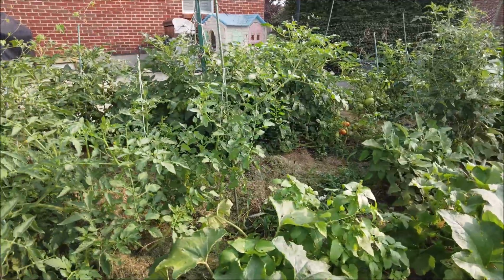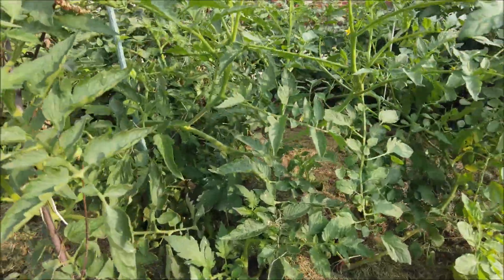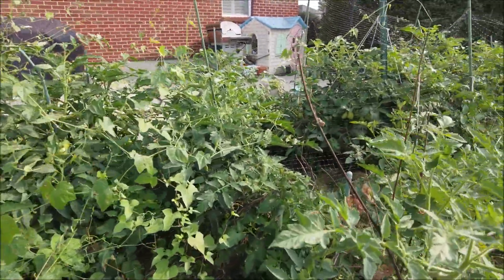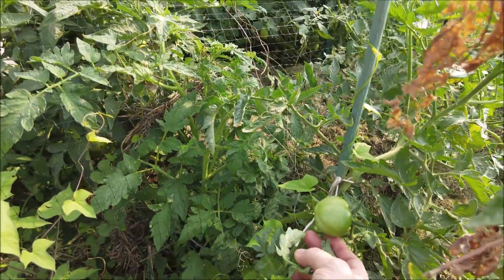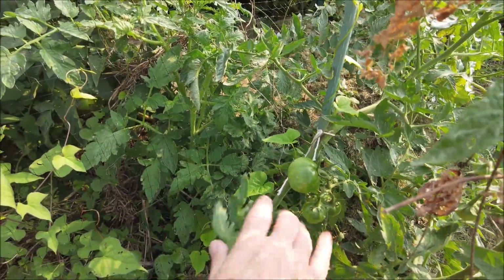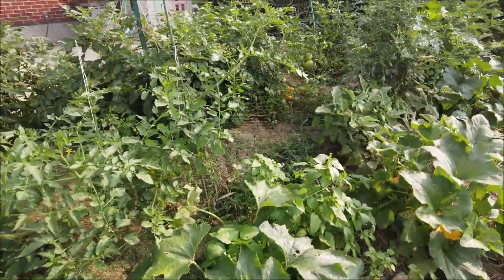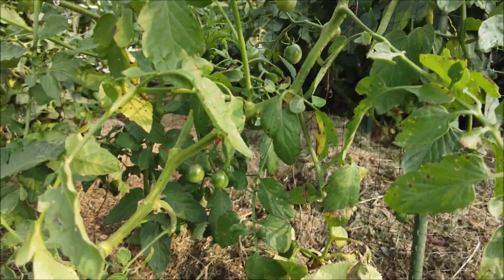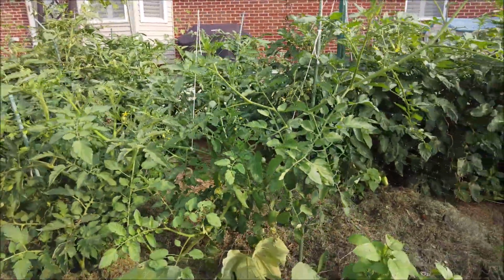A couple volunteer tomato plants here. Normally volunteer tomato plants do really well. These guys might just be behind, but they're not putting a lot on. Looks like a nice tomato. A little bit closer to a beefsteak. At least it's not cherry. This one is going to be a cherry tomato. Just more to share, right?